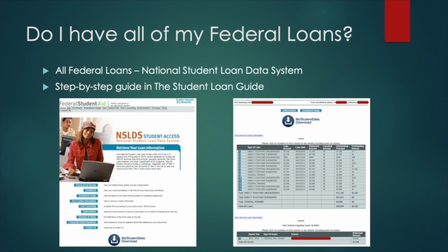We will use the National Student Loan Data System to ensure that you have all of your federal student loans in front of you. In the Student Loan Guide, you will find step-by-step instructions as to how to go about using this website. It is fairly straightforward and simple to use, and what it will do is produce all of your current federal student loans, as you can see here on the right. So within the Student Loan Guide, follow the step-by-step instructions and walk through to make sure that you have all of your federal student loans in front of you.